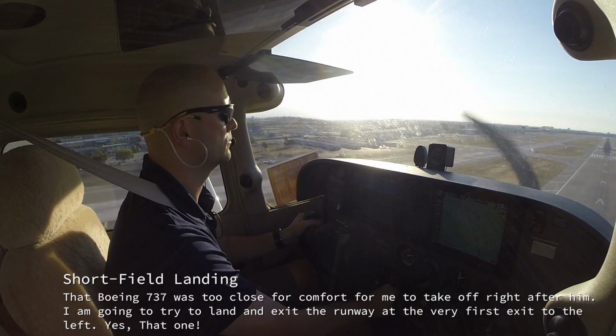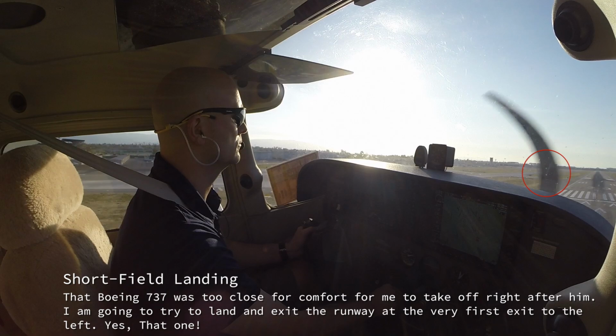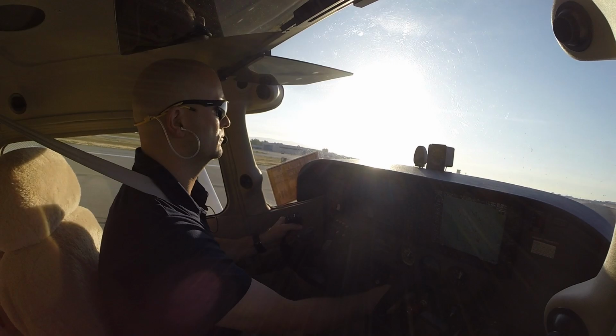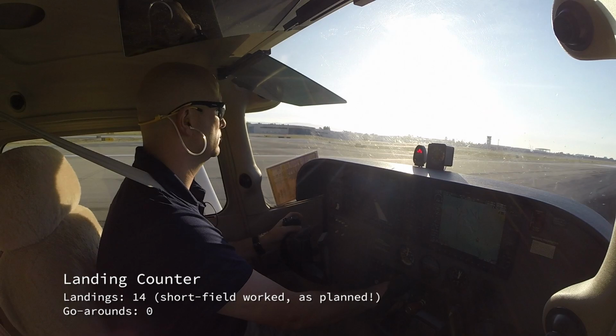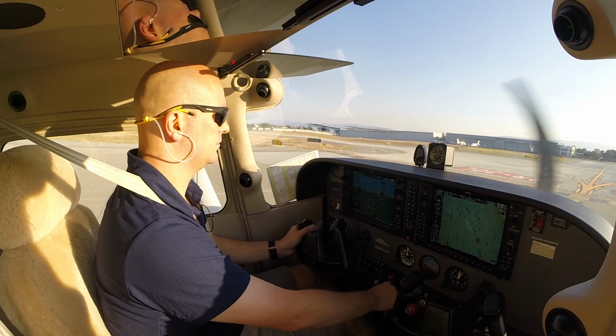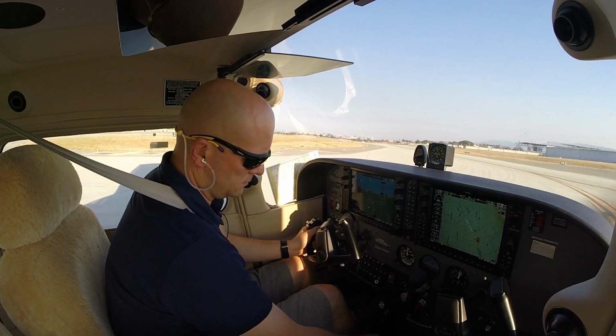November 456, Delta X-ray, San Jose Tower. The Tower, Seven Lima Foxtrot, this was a bit too close for comfort with wake turbulence. We are taking off on Delta. Seven Lima Foxtrot, roger, turn left and then back taxi runway, or correction, taxi runway 30 left via Whiskey with me. Taxi to 30 left on Whiskey with you, Seven Lima Foxtrot. Seven Lima Foxtrot, just verify, hold short runway 30 left at Bravo. Hold short at 30 left at Bravo, Seven Lima Foxtrot.